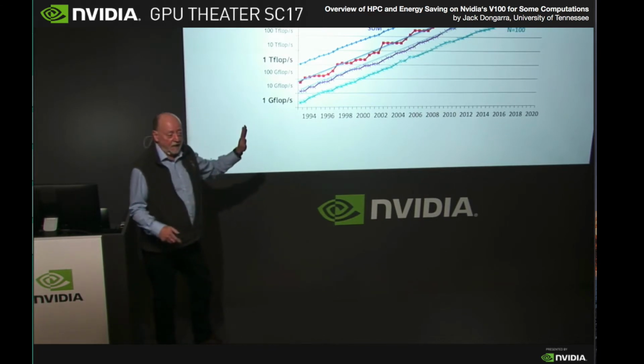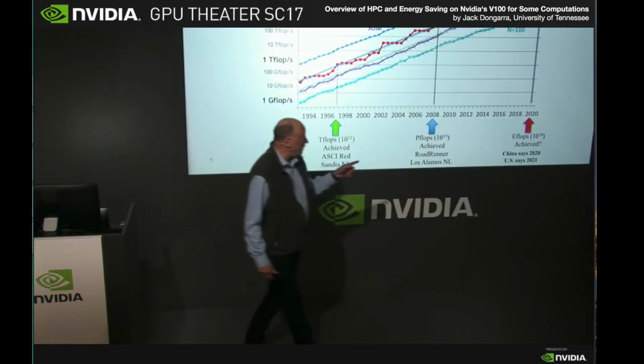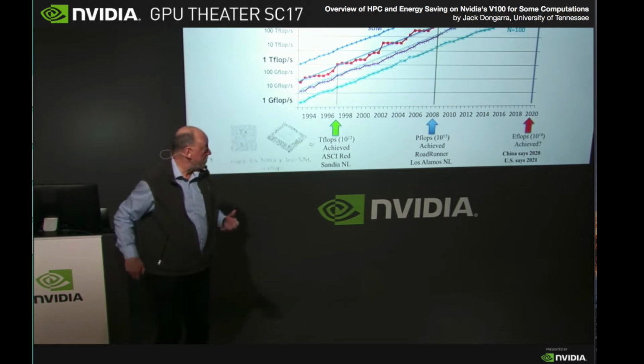This is a look at that same set of data, but now trying to extrapolate out. If we take a look when we reached a teraflop, that was in 1997. So we had 10 to the 12 operations per second on the ASCII Red machine. About 11 years later, we reached a petaflop, and that was at the Los Alamos Roadrunner system. And we anticipate that we'll be at an exaflop, another 3 orders of magnitude, roughly in 2020. The Chinese say they're going to get to exaflop in 2020. That's a stake in the ground they've already put. In the US, the plan is for 2021 to have the first machine.